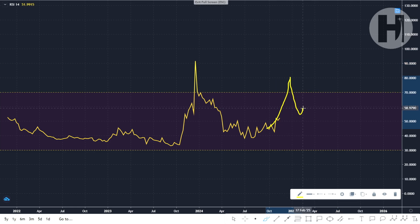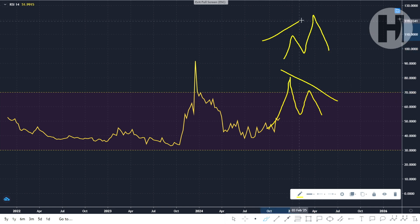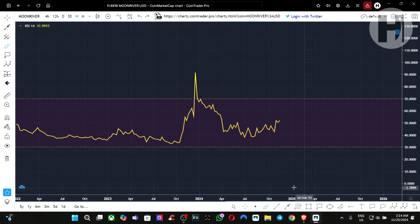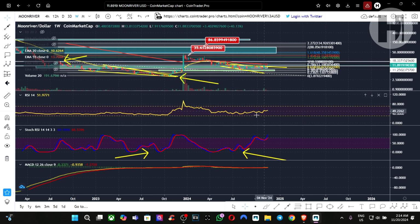The second one's probably going to be lower on the RSI, even though on the price action it could be higher, and that is going to be a bearish divergence that you're going to be seeing on many different charts, as well as probably Bitcoin, and that will be your bear market signal. So that will be your signal of a potential correction coming very soon, that bearish divergence on the weekly chart. So keep an eye out for that.